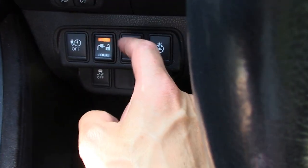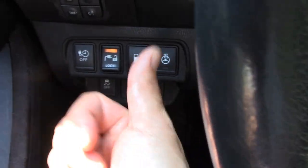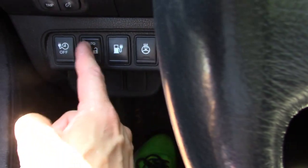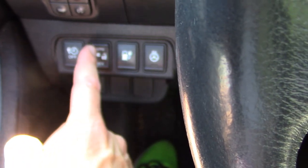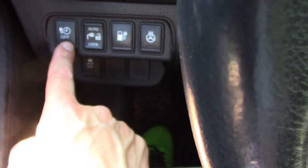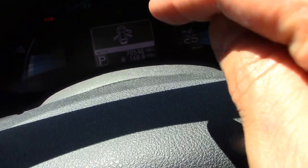The auto option, I believe, will lock the charger until your car reaches full charge, then it will release it and let someone else pull it out. So again, I have never really used this in a public setting, but I believe that is what it's for. Also over here, this I believe allows you to turn the charging timer routine on or off with the click of a button, as opposed to scrolling through these menus and hitting this.